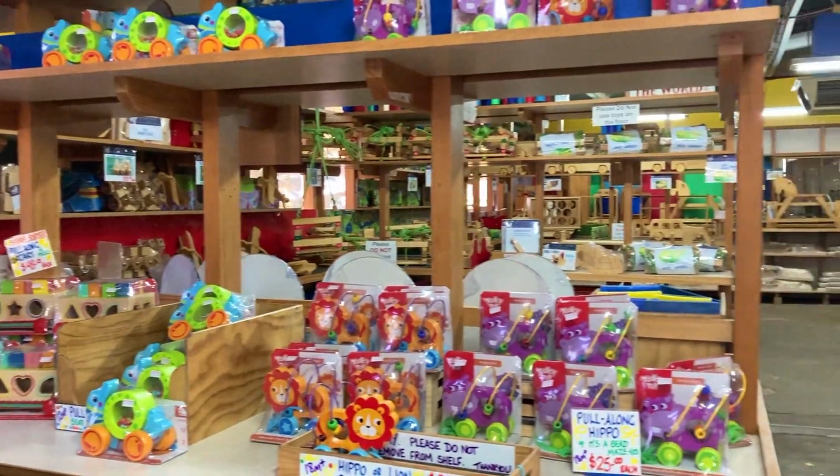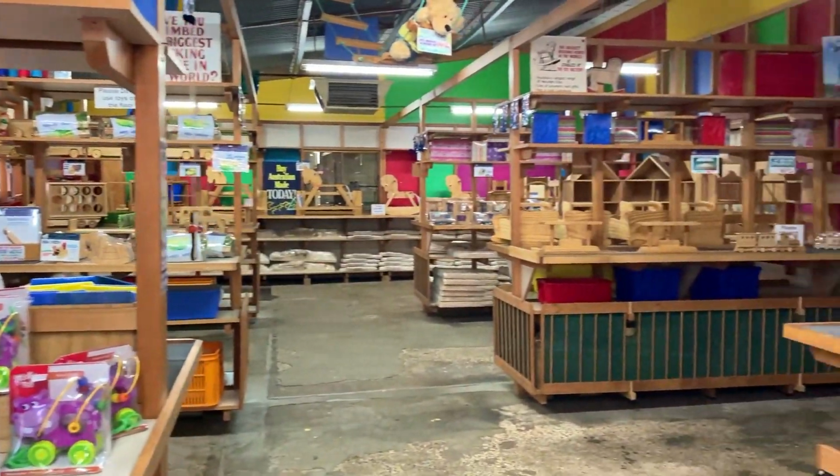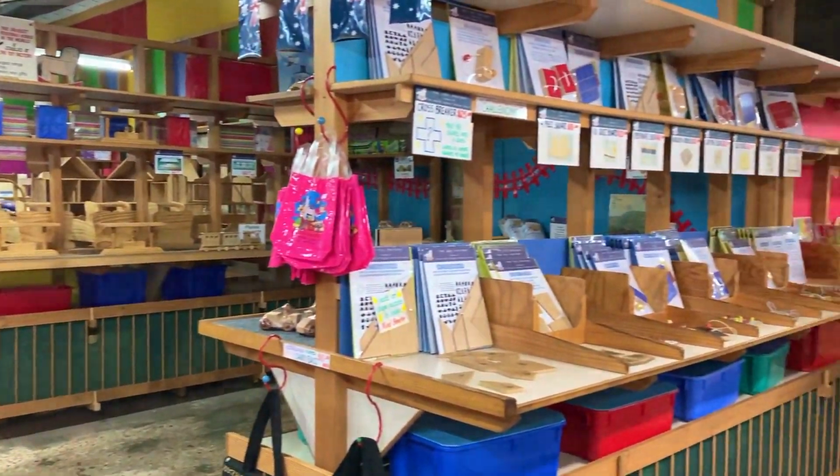The wooden toy shop sells an extensive range of wooden, educational and Australiana soft toys.